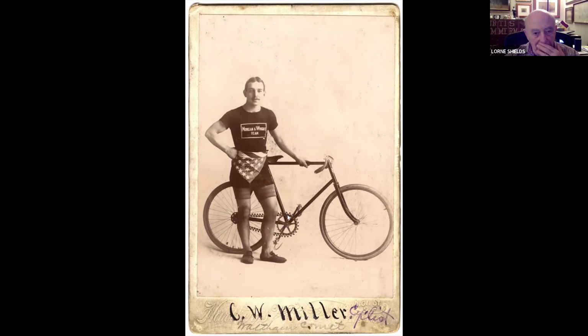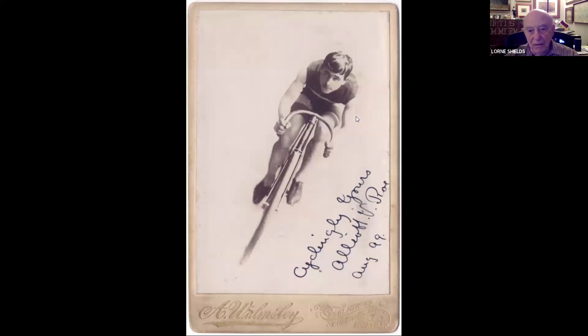But finding these photographs with these unusual components is a challenge. This here is A.V. Roe, the aircraft person. I never got a Wright Brothers item. I have one Curtiss item, thanks to Andre for helping me identify it. But this is A.V. Roe, the Avro Aircraft Company. Quite an important person, bicycle racer.